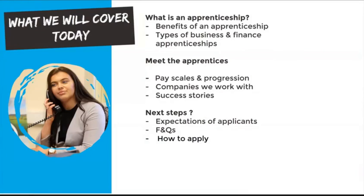I'm just going to go through a quick summary of what we're going to cover with you today. Hopefully going to provide you with some useful information about apprenticeships in the business sector. So we're going to look through some of the companies we work with. We've got a couple of case studies. We're going to look at pay scales and the different qualifications we offer that fall into the business category.